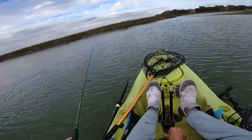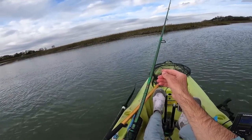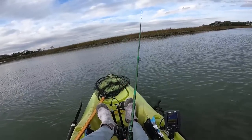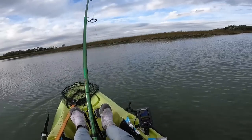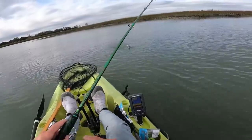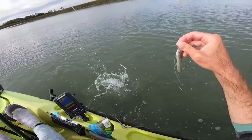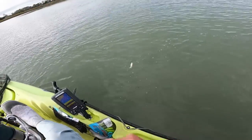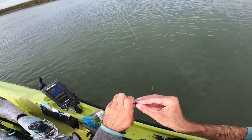All right, let's keep at it. Hopefully the next one will be a little bigger than those last two. Oh, got one already. There he is. Nice. This will be number six if we land him. Yeah, we got him. They are stacked here. And this guy's still alive. I'm just gonna hook him a little better and throw him back in there.